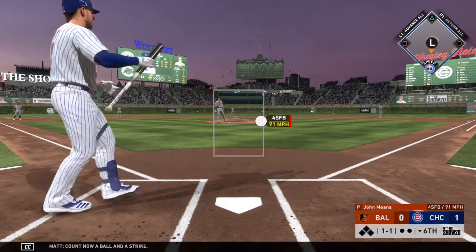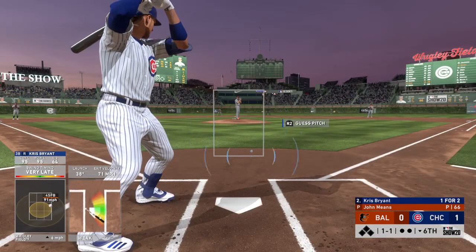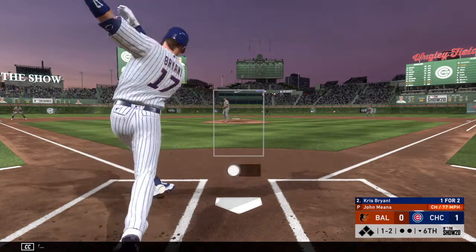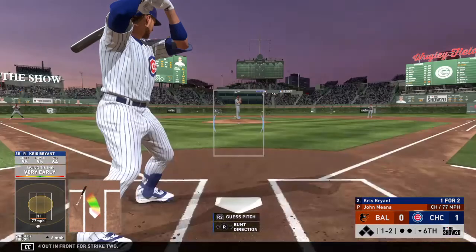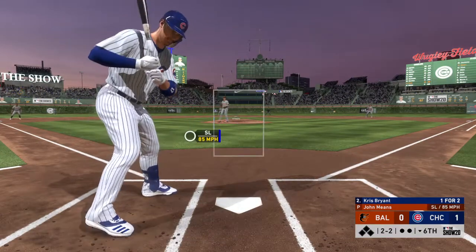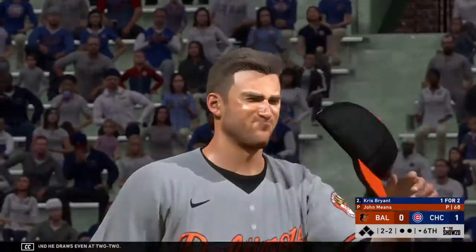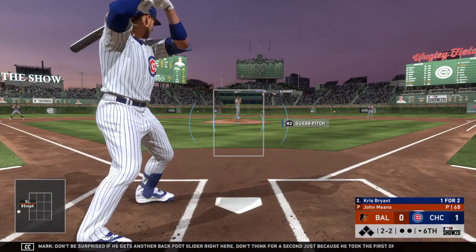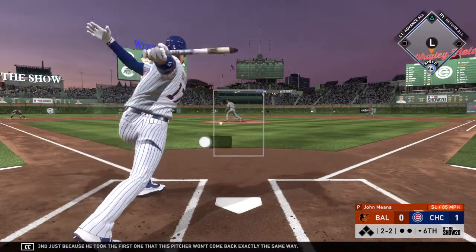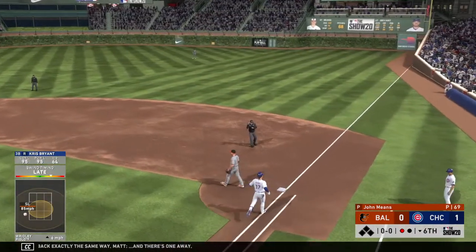Count now, a ball and a strike. Pitch on the way. Changeup gets him out in front for strike 2. Good plate discipline to lay off the slider that time, and he draws even at 2-2. Don't be surprised if he gets another back foot slider right here. Don't think for a second just because he took the first one that this pitcher won't come back exactly the same way. And there's 1 away.